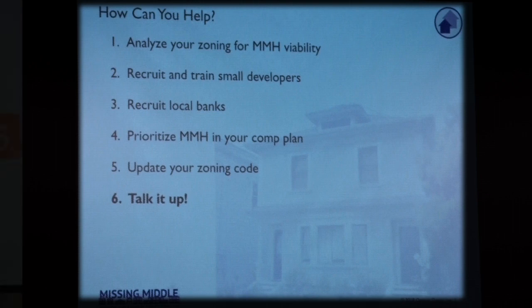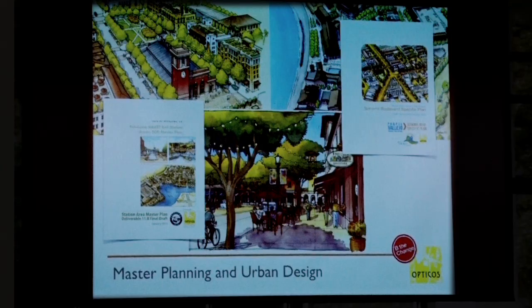Okay, and so with the time that I really don't have, I'm just going to tell you what we do. There is a website that we built, missingmiddlehousing.com. I really encourage you to go there and use it to arm yourself with information and data about this, to talk to your community about it. We are an architecture and urban design firm out of Berkeley, California. We work all over the country, and a little bit internationally, on walkable neighborhoods.